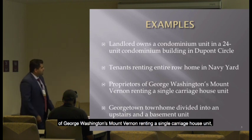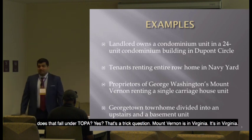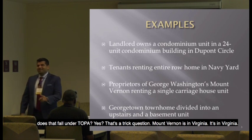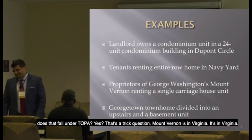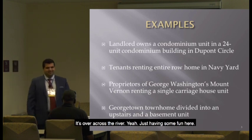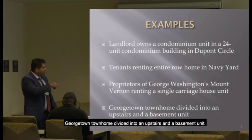All right. Proprietors of George Washington's Mount Vernon renting a single carriage house unit. Does that fall under TOPA? Yes? That's a trick question. Mount Vernon is in Virginia. It's over across the river. No, just having some fun here.